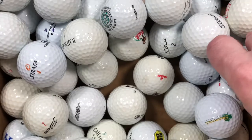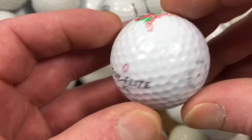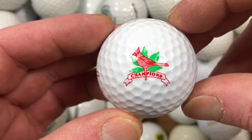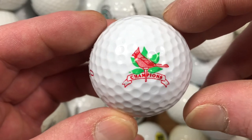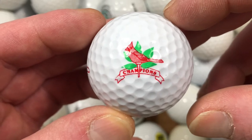Most of these were just balls that they'd found on the course, and I thought they were interesting and took them off their hands because they are, after all, just used balls. That's a cool one. I like the ones with animals on them.